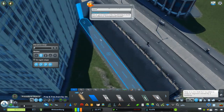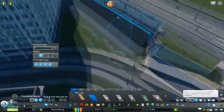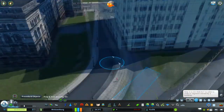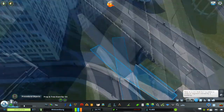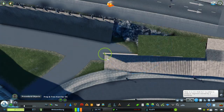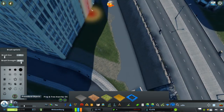Now I'm placing those retaining walls. I decided to keep this retaining wall because it's the best you can do on a steep cliff like this, just to cover it up with not a straight retaining wall, but with a little bit of an angle to make it more stable, I guess.